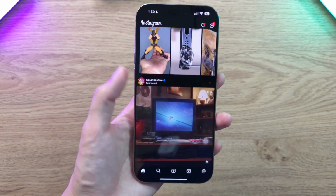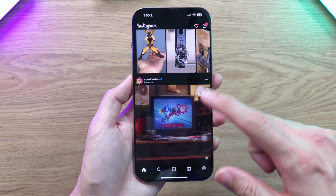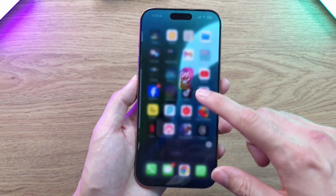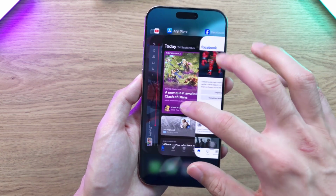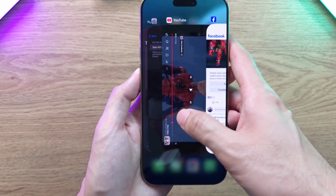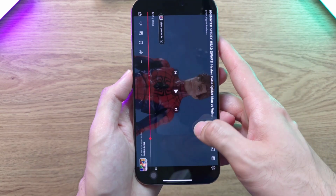So that's of course really fast, and as you would expect with many of the iPhone models, it is very fast, very fluid, one of the best when it comes to smartphones. And yes, it feels very nice when it comes to the multitasking feature as well. And of course, if you want to go through your apps and all that, it does work really nice.